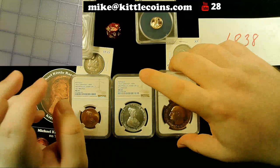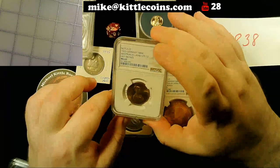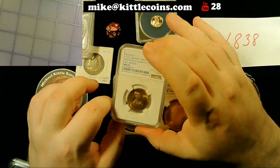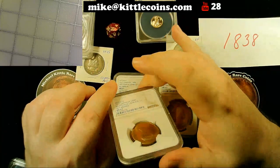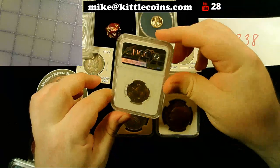So, these are just some of the nice German Notgeld coins. And Notgeld means emergency money. So the German government itself wasn't making this. Just local areas of Germany, like different states and different cities, made their own money at the time.